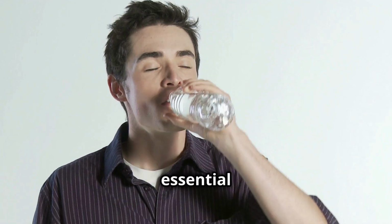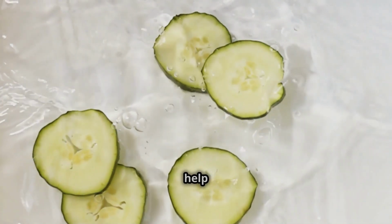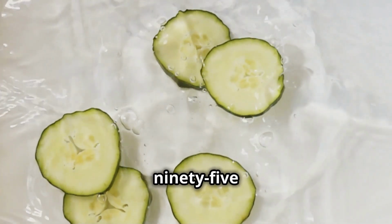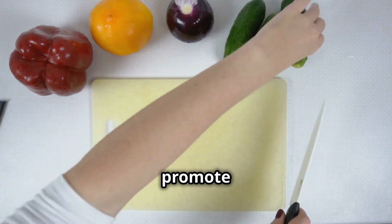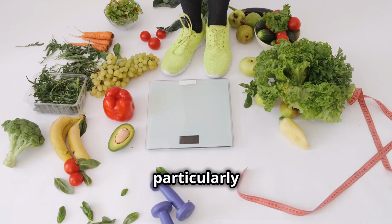Staying hydrated is essential for overall health, and cucumbers can help with this as they are composed of about 95% water. This hydration benefit can aid in digestion and promote a feeling of fullness, which is particularly helpful for weight management.